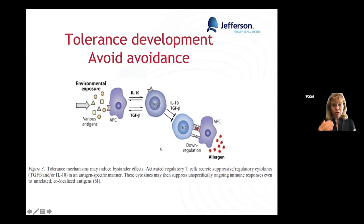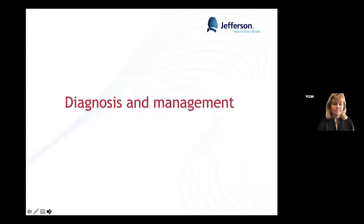What we want to do is to downregulate this hyperactive Th2 response and make us able to tolerate these proteins, because again, I keep saying they are harmless. They don't cause any infections. It's microbes, viruses, bacteria, fungi that can cause infections. These just cause a reaction from our own immune system.